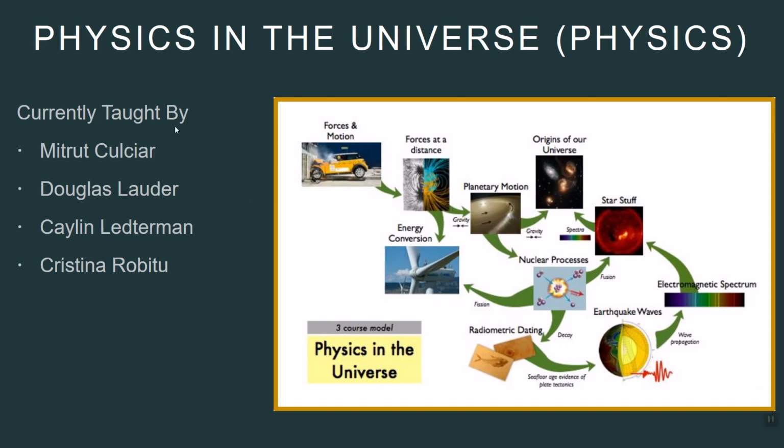The courses are currently taught by Mitrut Kolsiar. He is the teacher who is currently teaching the honors classes of Physics of the Universe. He has regular, or the college prep, as well. Douglas Lauder, Kaylin Letterman, which is me, and then Christina Rubitu also teaches Physics of the Universe. So those are the 3-course model. You have the electives after that. If you have questions about the electives, those teachers will be available as well.